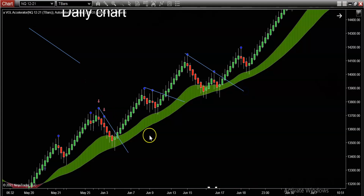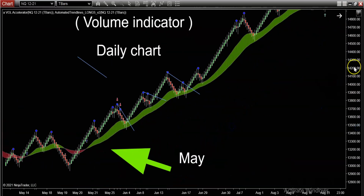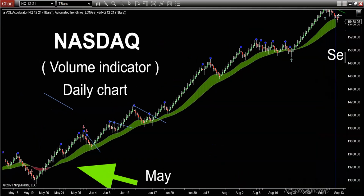In fact, there were much more than three, but in so many instances of this daily chart, just tons of instances of areas where we could have participated in this uptrend instead of being a moron and trying to counter trend and short the market like so many idiots have done. So why am I showing this to you guys?